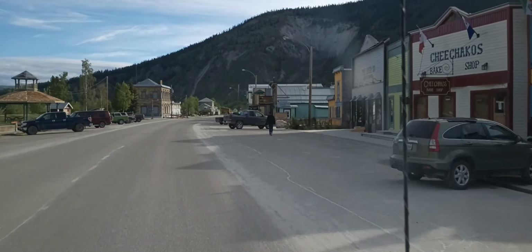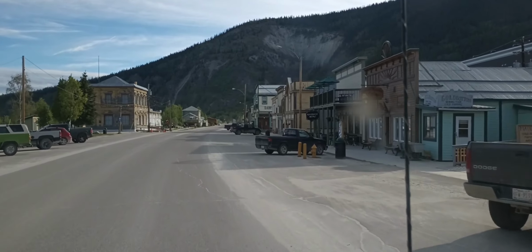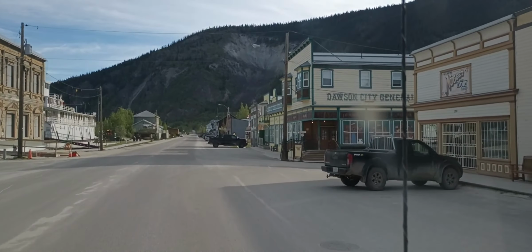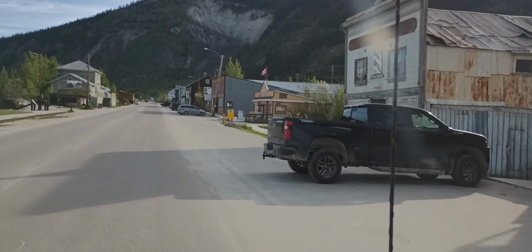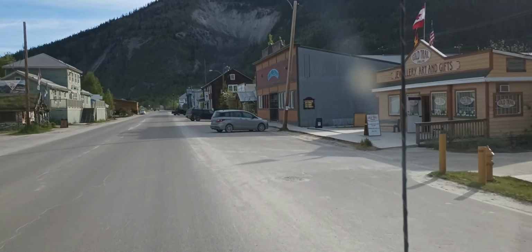Okay, where's the information center? Arriving at Dawson. There's a question mark there. That's probably it. Where's there? Over right on the right-hand side there.